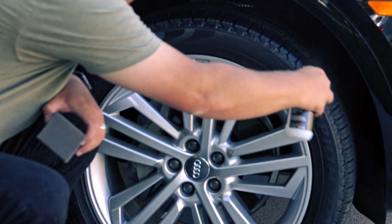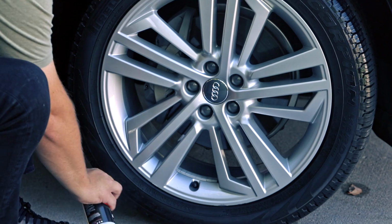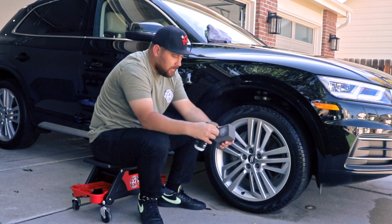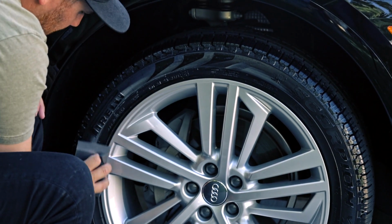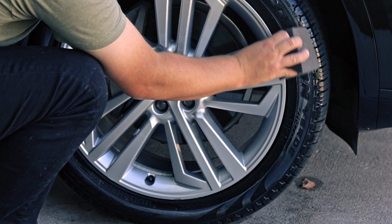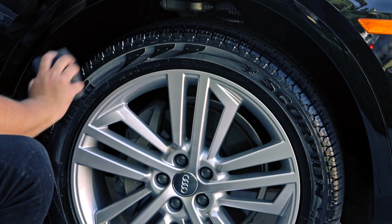So we're just going to spray this directly into the tread, okay? Straight into the block applicator. So you can see it gets a little foamy, bubbly. That's okay, it ends up self-leveling and it will look nice, will look perfect.